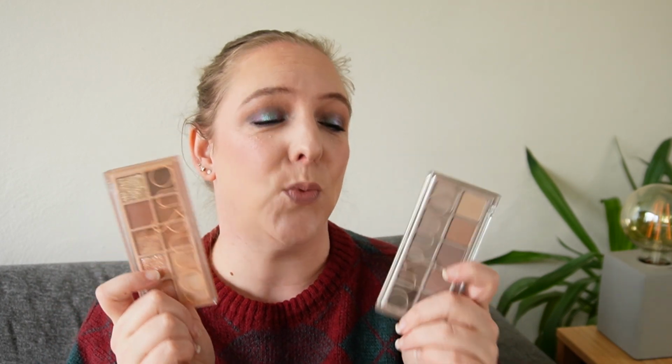Next up, the other brand that I have tried before is Romand, which is another K-beauty brand I love for eyeshadow. I tried them for the first time last year. I had never tried a Romand product before then, and I instantly fell in love. I have some of their lip products, I've got some of their eyeshadow palettes, and their Better Than eyeshadow palettes are amazing.